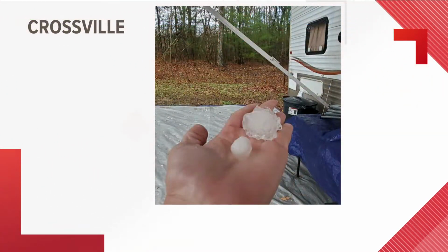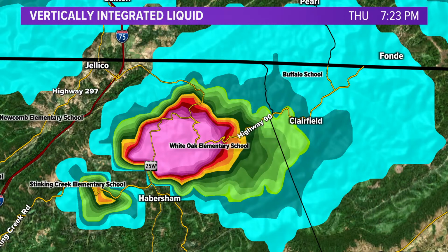Oh my gosh, can we just go back to the radar for one more second, before we go back to this Crossville stuff, because this is really impressive. Look at that vertically integrated liquid, not only because of the color, it's maxing out our color potential right now near White Oak Elementary School, but also how big that is. So very, very tall storm is what this tells us right now. Could be producing very large hailstones in the White Oak Elementary School area and along Highway 90.